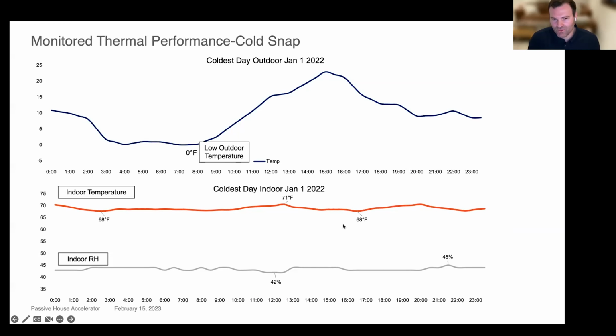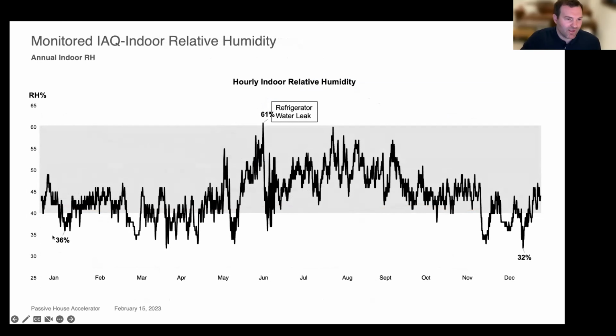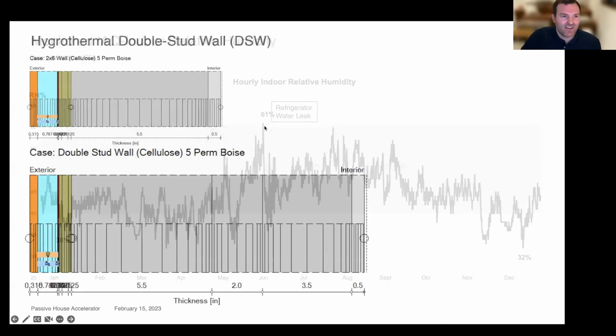We have the ERV core in our unit, which recovers the indoor humidity, and that's helping keep the humidity stable in the house. And this shows we have some periods where in January, the lowest relative humidity dropped down to was 36%. And then in December, we had a 32% day. But in general, we're staying in a nice, healthy band of humidity in the 40 to 60 range. I had a water leak with my refrigerator, and during that period we had a little peak over 60%, but that was an anomaly.